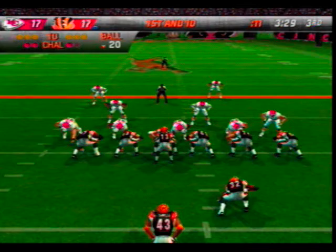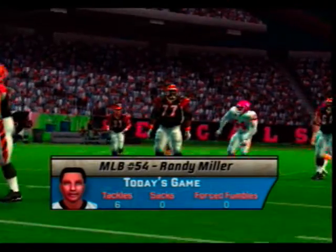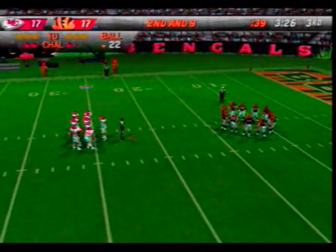Blue dance. The Chiefs come out in a 4-3. To carry it, Miller is there for the tackle at the 22. The defense held their positions and didn't let him get very far. 1 yard gain on that play.